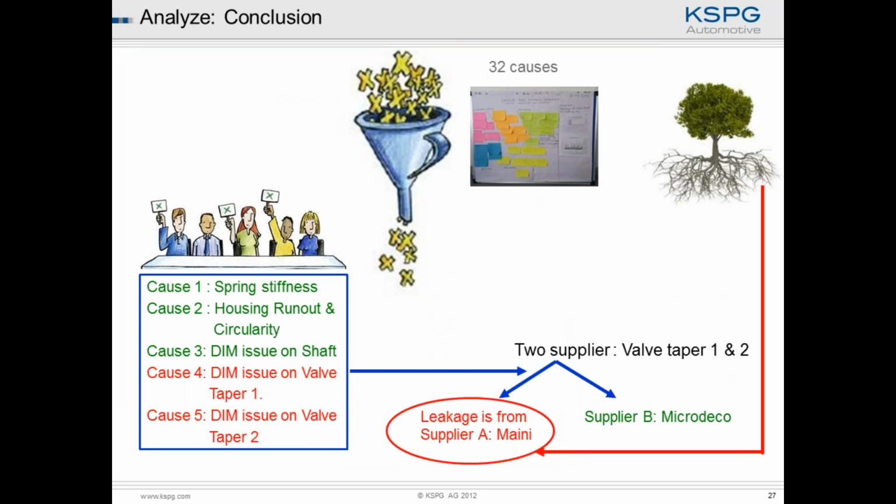So here are the causes and the conclusion. During our fishbone, we identified 5 top causes. First cause is spring stiffness, and it is proved that there is no significant difference of spring stiffness on leakage. Second one is housing runout, that is also no significant difference. Then third one is the shaft, the part going during the assembly. This is also not a contributing factor.